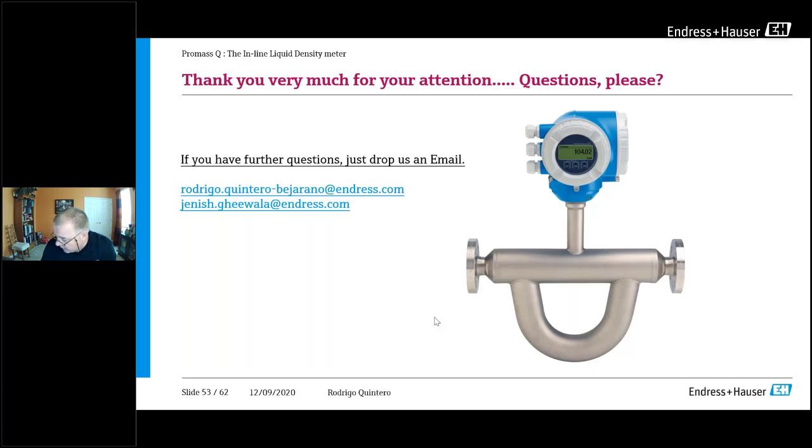Does this Coriolis meter work as well on liquefied natural gas as it does on oil? Well, for LNG, as we call it, liquid natural gas, it has to work as well as on oil. You mean the same accuracy or the same performance? What exactly? That is the question. But I think it has to do with accuracy.